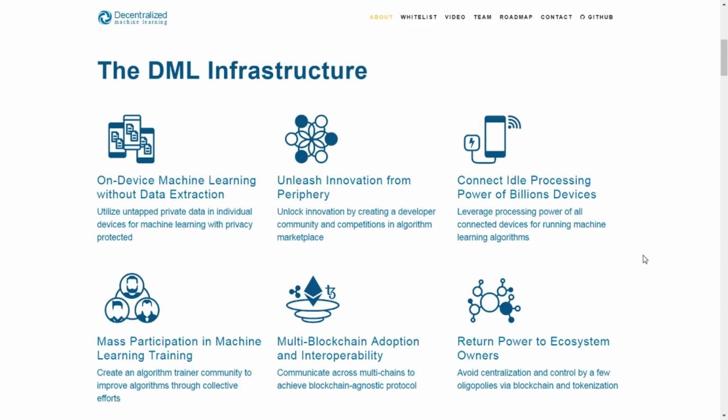They are also going to unleash innovation from the periphery, which means developers, the community, can all assist in improvements and even making their own algorithms that they can buy and sell on the marketplace. They will connect the idle processing power of billions of devices, leveraging processing power of all connected devices on the network for running machine learning algorithms.